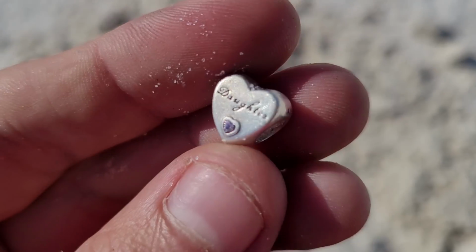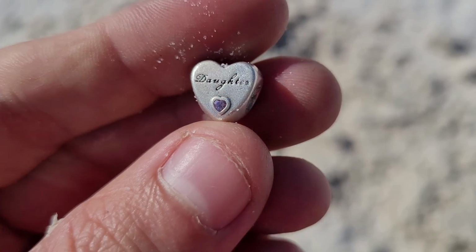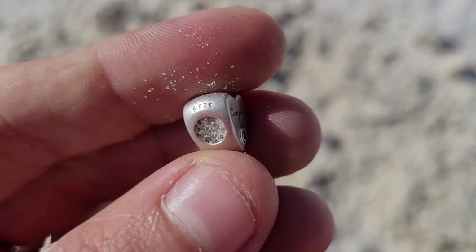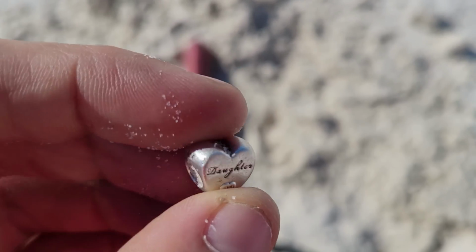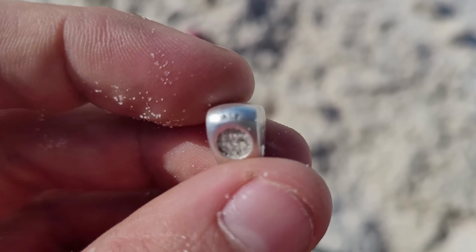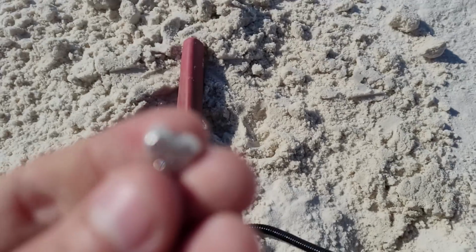Let me show you guys real quick. The wind might be killing you. I think it says daughters on it. It's got a little purple stone in there. It's probably a bead off of a bracelet or something. So let's check around in this little area real quick, make sure there's nothing else. Look right there, ALE. Pandora charm for sure. Short hunt's paying off, man.